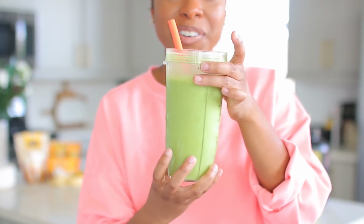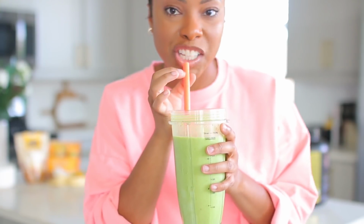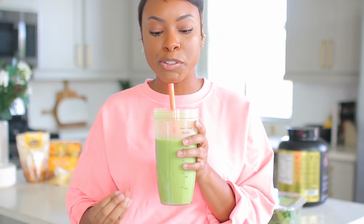Here you go. I have my super large smoothie straw, and let's drink it. It's nice and sweet, but it's not too sweet. You get your fruit, you get your vegetable, and you get some protein.